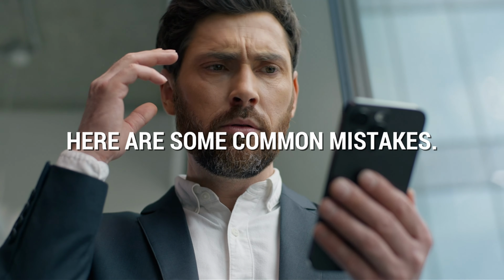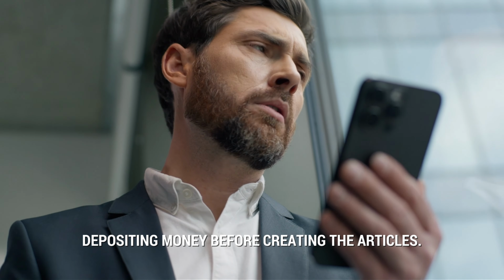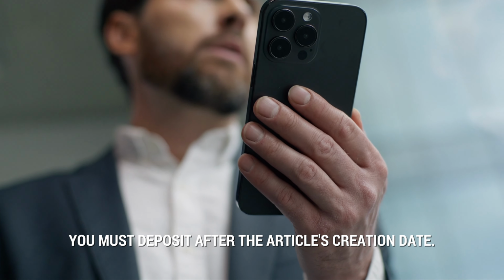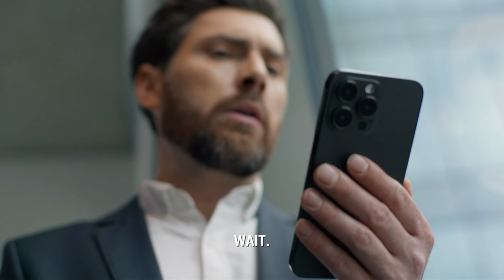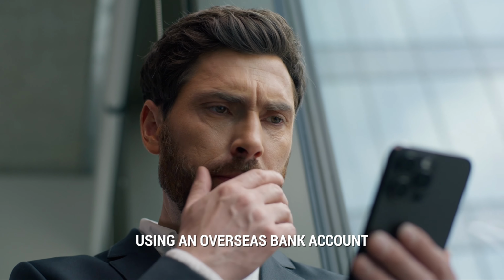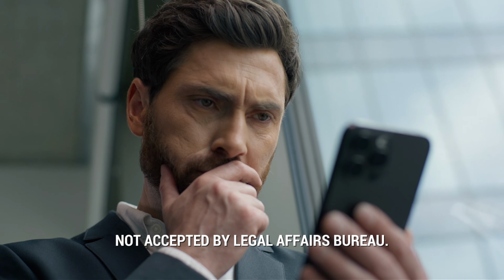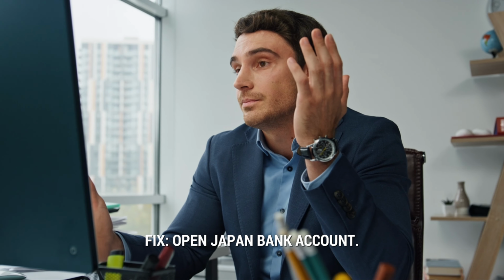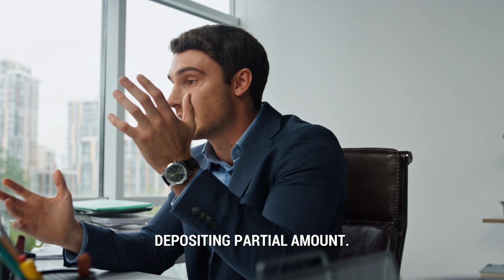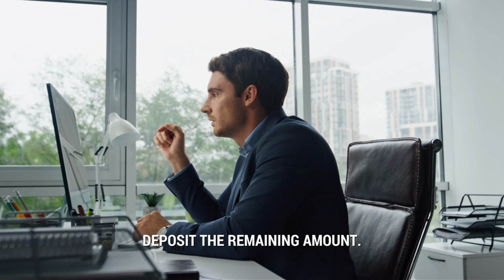Here are some common mistakes. Depositing money before creating the articles. Invalid. You must deposit after the article's creation date. Fix. Wait. Withdraw. Redeposit after the correct date. Using an overseas bank account. Not accepted by Legal Affairs Bureau. Fix. Open Japan bank account. Transfer money. Redo deposit. Depositing partial amount. Rejected. Must deposit full capital amount. Fix. Deposit the remaining amount.